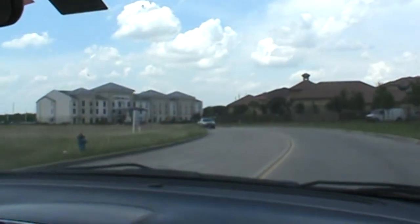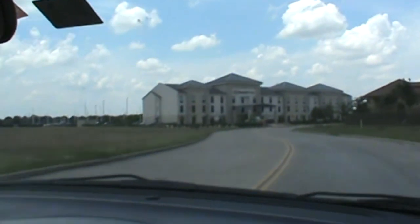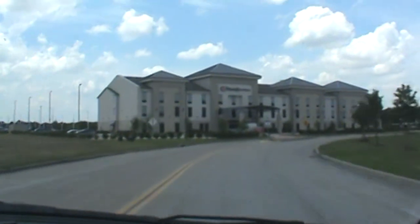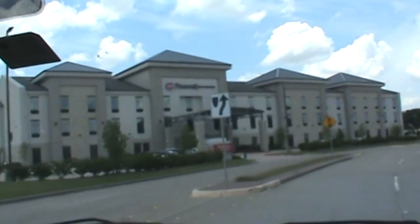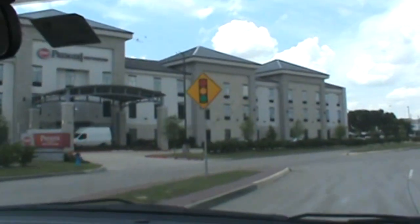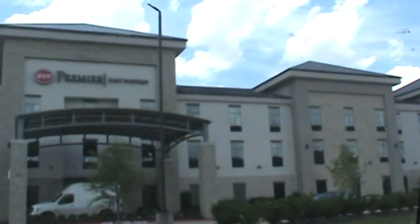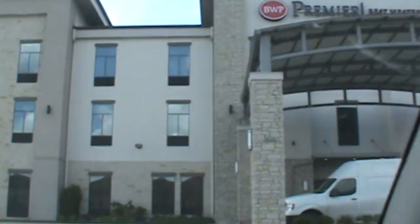So here we are. We're going to go stay at the Best Western Premier, one of the dozens of new hotels they've built out here in Katy. We checked out the lobby about a month ago, and we're Best Western members, so we're going to rack up some points and stay here for the next couple of nights.